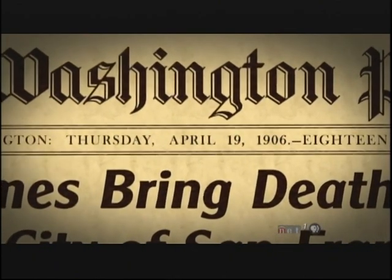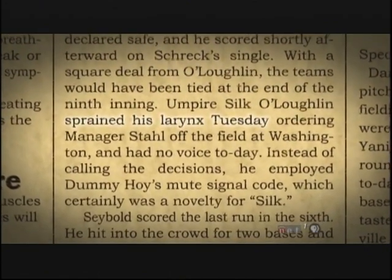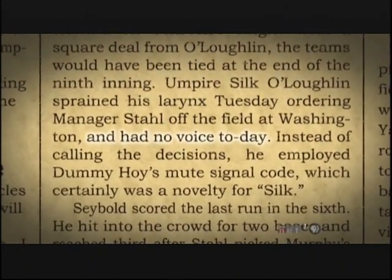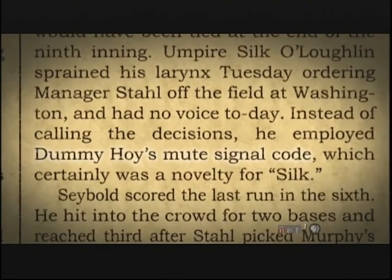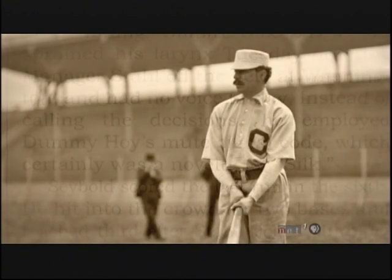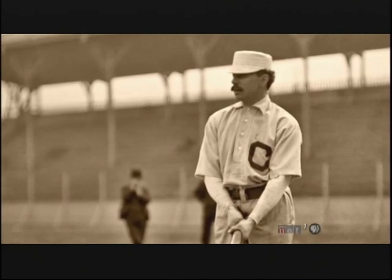Even in 1906, the Washington Post mentioned, "Umpire Silk O'Loughlin sprained his larynx Tuesday, ordering manager Stahl off the field at Washington, and had no voice today. Instead of calling the decisions, he employed Dummy Hoy's mute signal code, which certainly was a novelty for Silk. Siebold scored the last run in the sixth." Years after Hoy had left professional baseball, his unique signaling code was still being referenced by reporters. Even near the end of his career, Hoy's opinion about the benefit of signs was considered newsworthy.